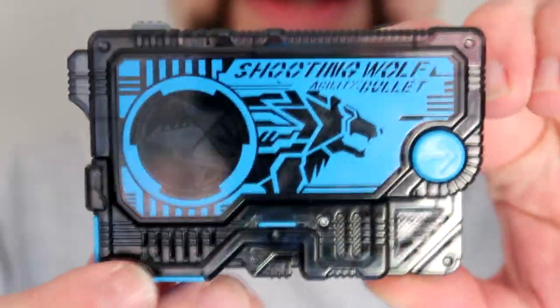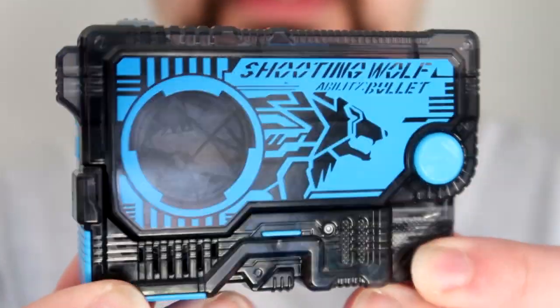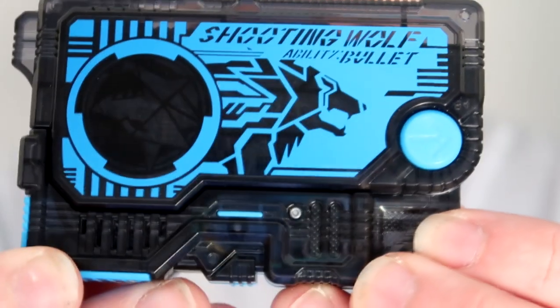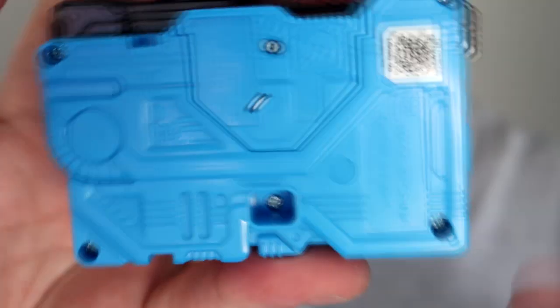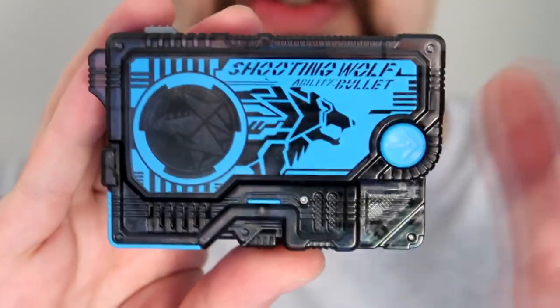So there it is. That is the Shooting Wolf Prograise Key. Absolutely freaking love it. Love this design of a wolf. That's really cool. They've done very well with it. Nice cyan blue, I think. Really well designed. Very, very cool. Very, very just amazing.